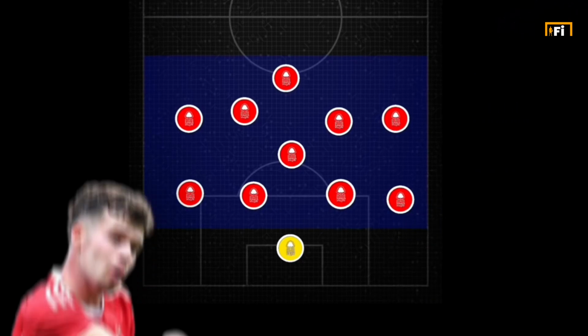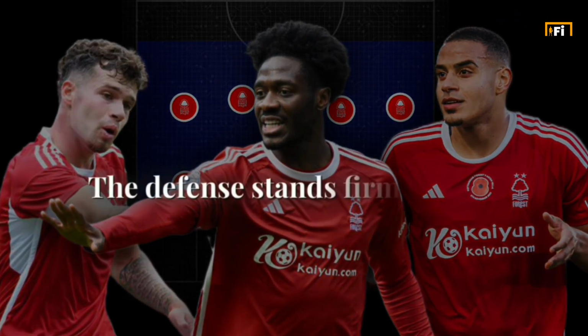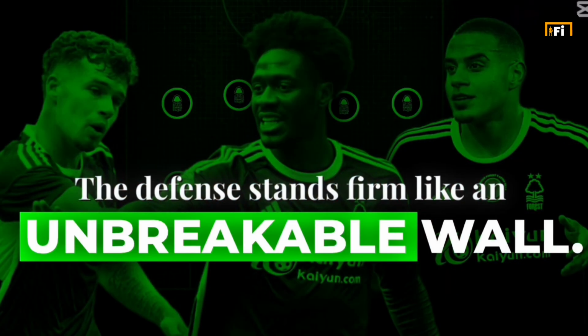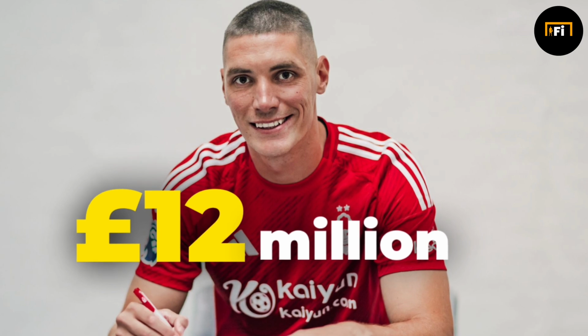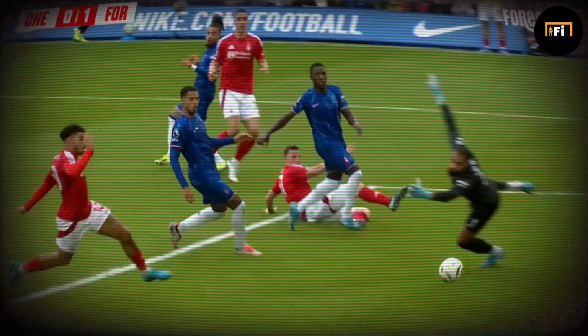With players like Nico Williams, Ola Aina, and Murillo continuing from last season, the defense stands firm like an unbreakable wall. The only addition to the defensive unit was Nikola Milinkovic, who was bought for £12 million. The 6-foot Serbian international has strengthened the defense with his aerial ability.